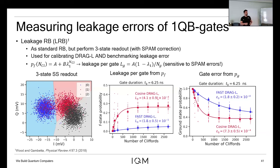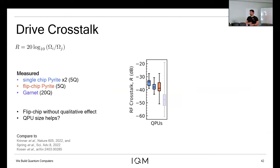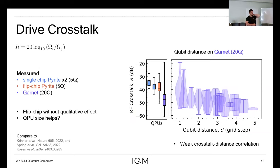So this is another method of benchmarking, essentially the specific part of our specific gate we have. Okay. Right. I do have some more slides about the crosstalk. I think I won't be talking about the overall QPU benchmarks because there's no time. So I'll just maybe briefly do this and then some fidelities.